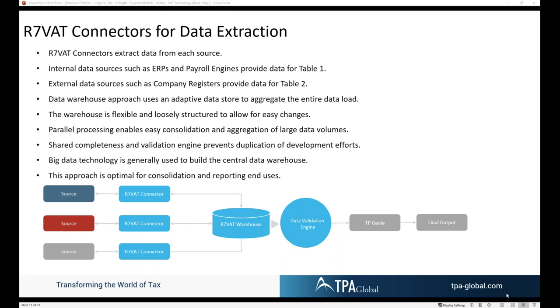So just to introduce the R7 tool very quickly, similar to what Anita and the team at eClear do on the B2C side for companies that do digital selling, we are primarily focused on B2B transactions. We normally work with companies that are either into manufacturing or trading, or into the banking and finance sector, who do a large number of B2B transactions, both within European countries and between European countries, and help them prepare VAT returns with the data that they have.